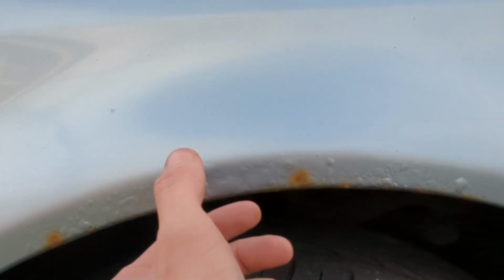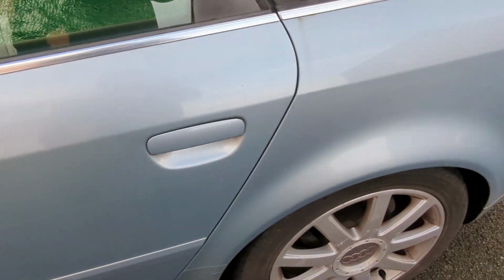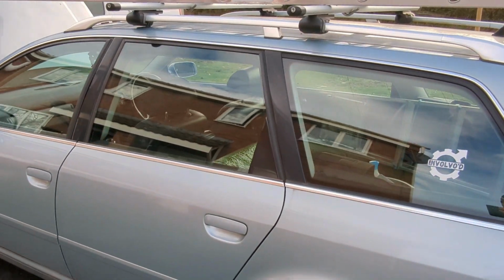Quite a lot of bubbling. Yeah, bit rough, isn't it? Yeah, it's, you know, some scratches and things like that, but it's okay, you know, as a run around, as a cheap car. What else have we got?